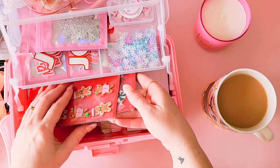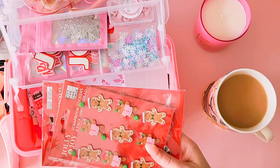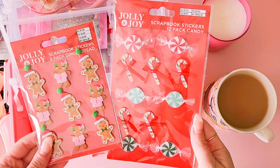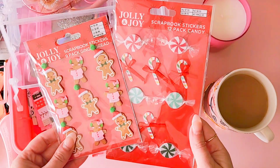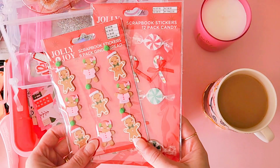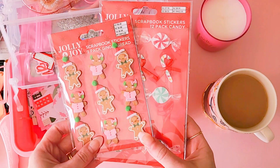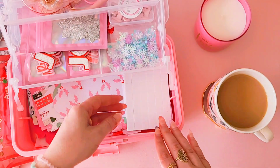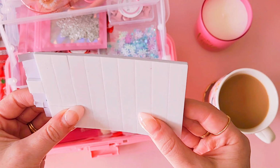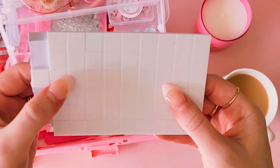I then added, in the bottom bit here, where I usually have my bigger pieces, a couple of little Christmas embellishments and stickers in there to decorate with. I keep some adhesive foam squares.